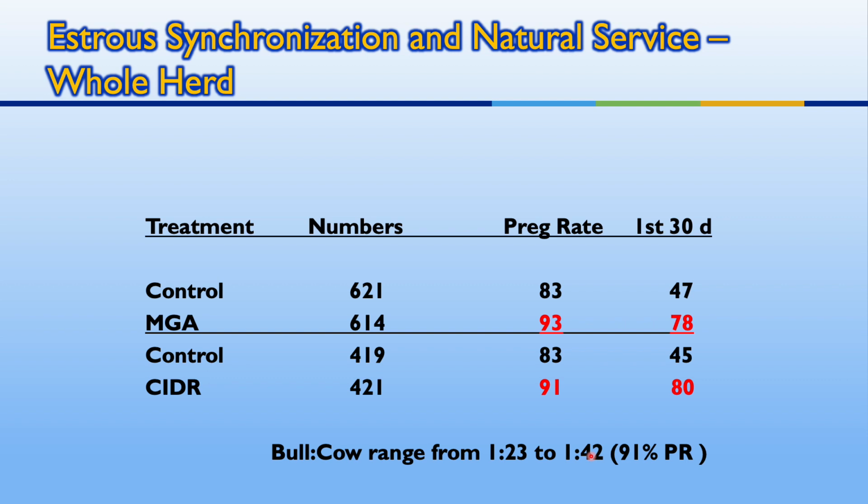Data from tens of thousands of synchronized cows, both with natural service and after AI, indicate that as long as you pay attention to your bull fertility and breeding soundness exams and watch your bulls, you will not overwork your bulls using this protocol.